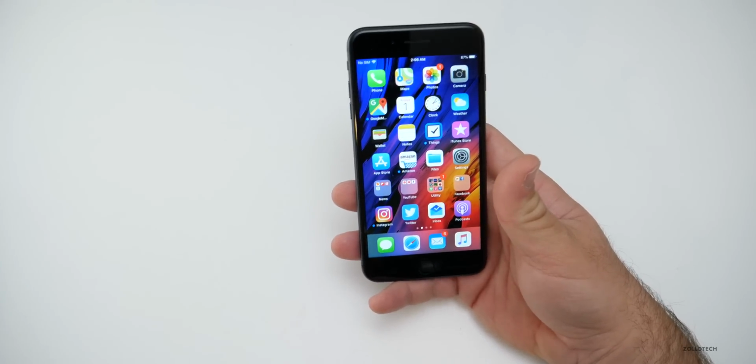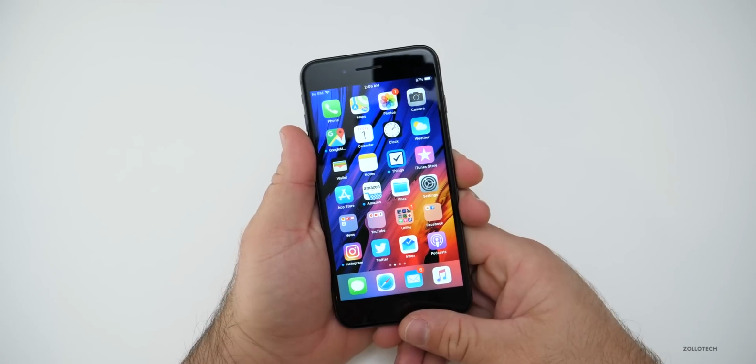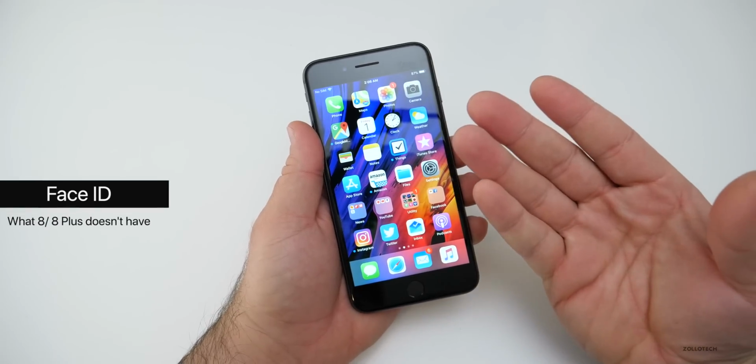Now, there's a few things that you don't get with this particular device. You don't get Face ID, of course, like I mentioned.